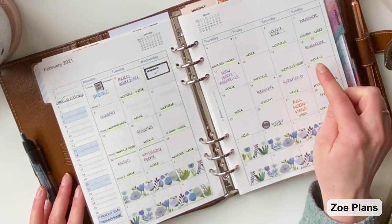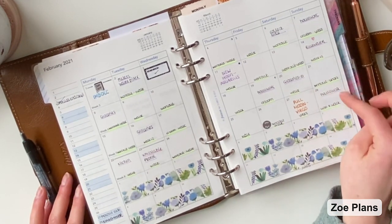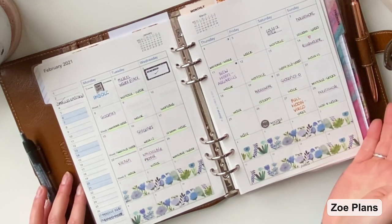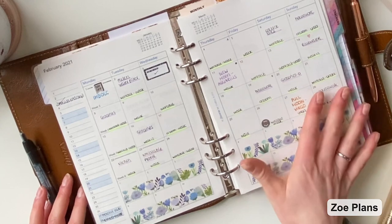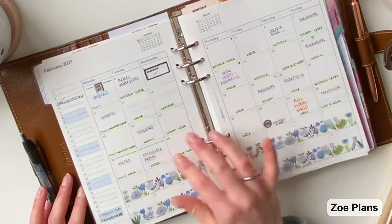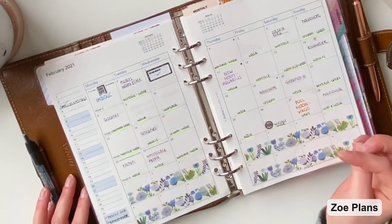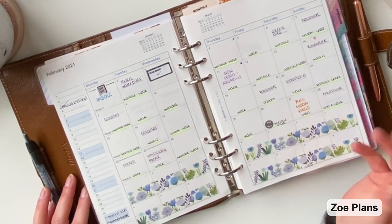And then just general house life admin, that's purple for me here. So housework, groceries, I mean, not particularly exciting stuff, but hopefully as the months go on this year, this will begin to look a bit more busy. I've also got here the moon cycles, and yeah, that was it really.